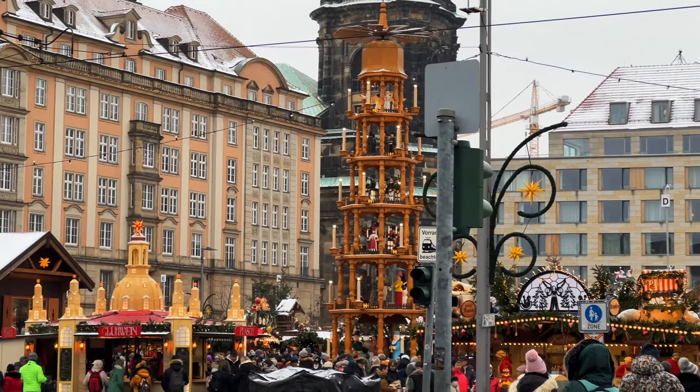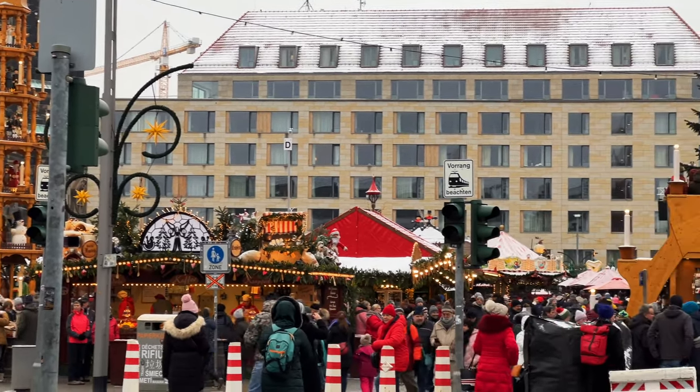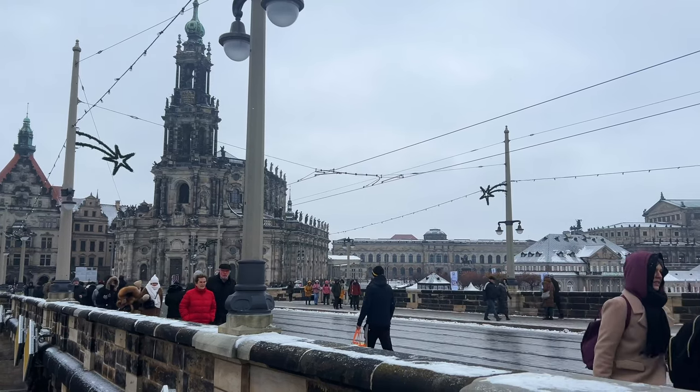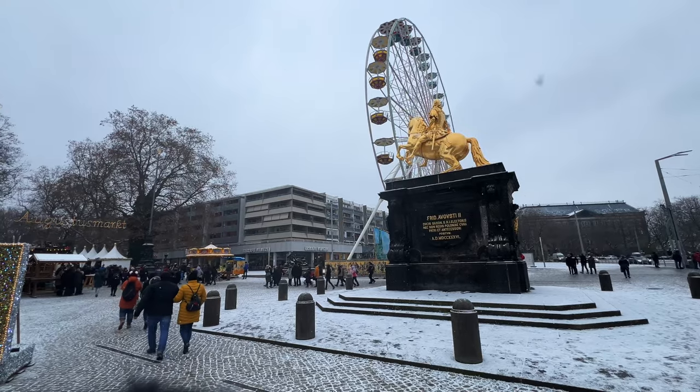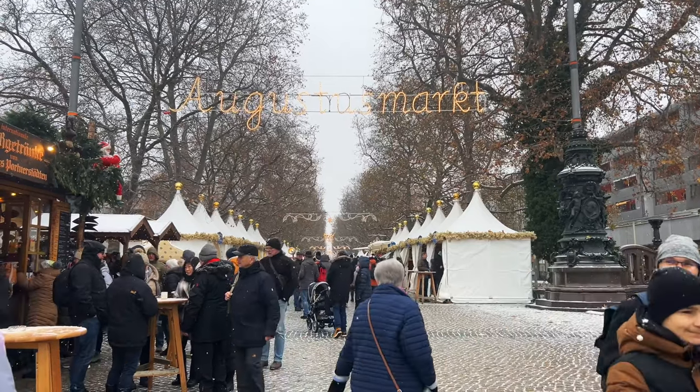Now that we're here at the main market, we're going to walk around and check this out a little bit. And then there's also a couple other interesting ones that you found that we'll hopefully get to see today. Yeah, it wasn't just the main market. What I read online and what we're telling you is there's more than just the main Striezelmarkt, which is where we're at right now. So when you come to Dresden, there's a ton of things that you can check out, not just the main one. We're going to show you this one, the Striezelmarkt, and maybe one more.